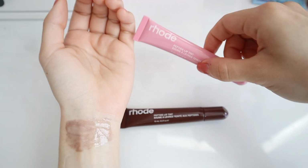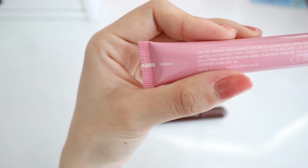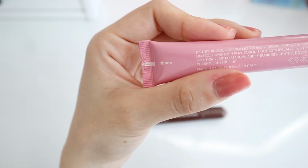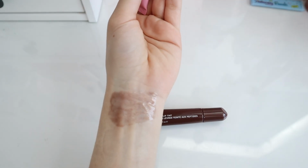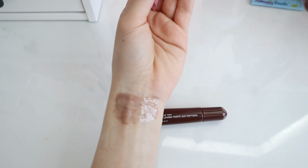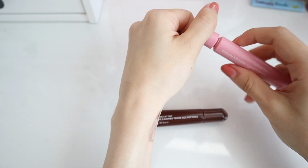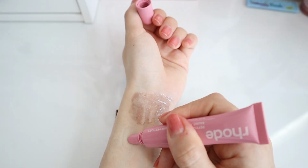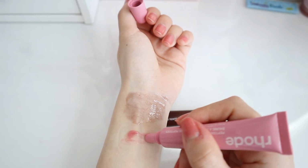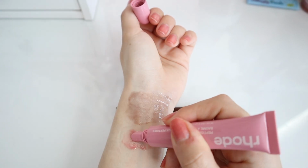This formulation is on the more pigmented side as far as tinted lip balms go, but it's still not super crazy. This one is Ribbon, which I think is perfect, again, for that sort of no makeup look, because it just gives a little hint of pink without being a pink lipstick. I think a pink lipstick in this shade on me would look absolutely crazy, but Ribbon is gorgeous. And I think this is one of those shades that, again, would be flattering on a lot of people.